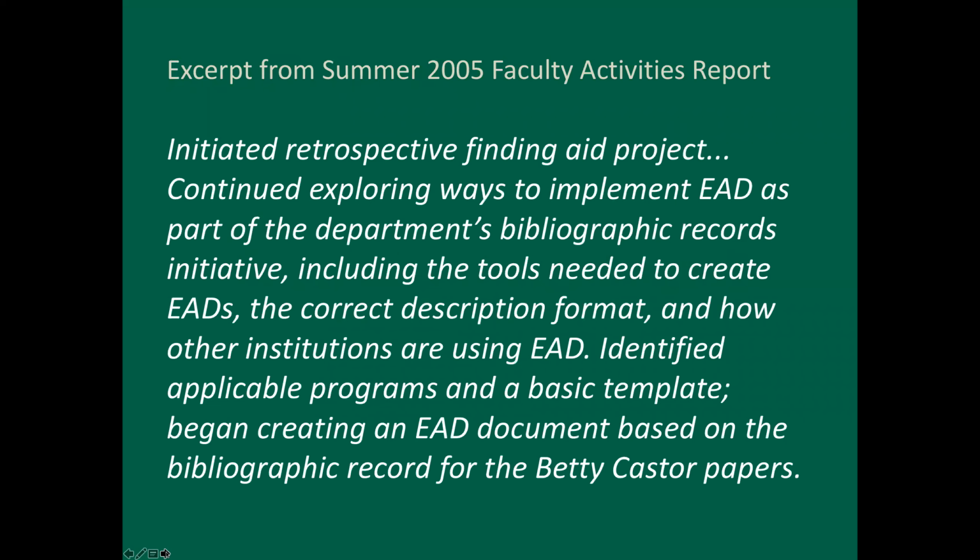Now, this was not terribly uncommon at the time, but USF had some catching up to do, and we attempted to do that through the adoption of basic archival description in 2005, as you can see from my activities report that year. I'll give you a moment to just glance over the text there, which basically says that I was tasked with helping us find ways to implement EAD.